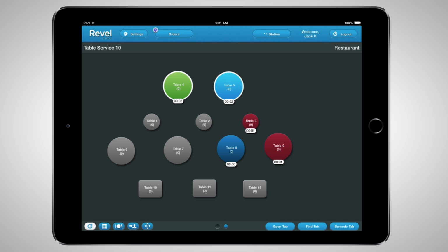A gray table is free. A green table is taken, but there are no items on the order. A blue table is taken and items have been ordered. A dark blue table is taken and the order has been paid for. And a red table has been paid for, but the customers have been seated at the table for the duration of time indicated in the management dashboard.